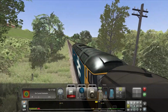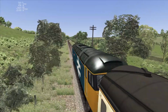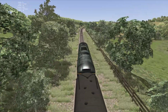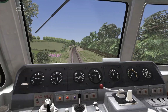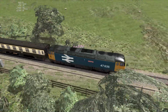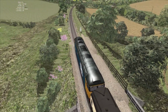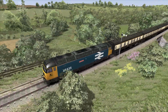Okay, so the next station is Kilmersdon. I have noticed something else as well, which is interesting: they've gotten rid of the cycle path, because you know how there usually would be a cycle path up here. I like how they've removed it. So there really has been quite a bit changed on here, hasn't there? And I think the scenery has been much improved as well.